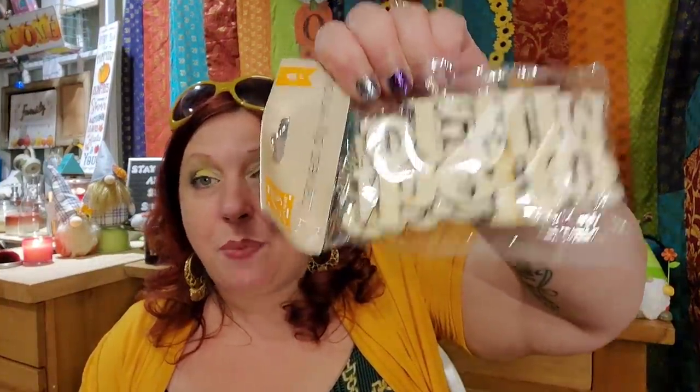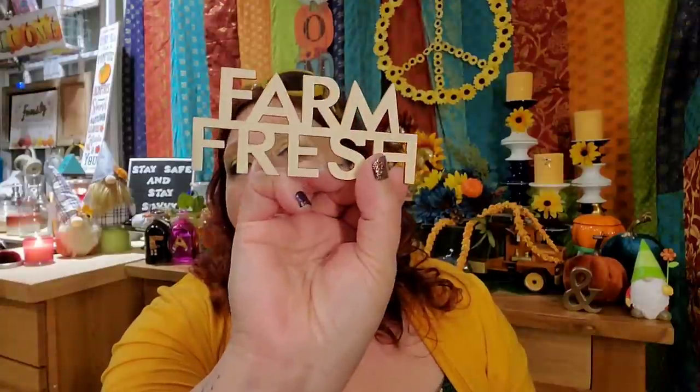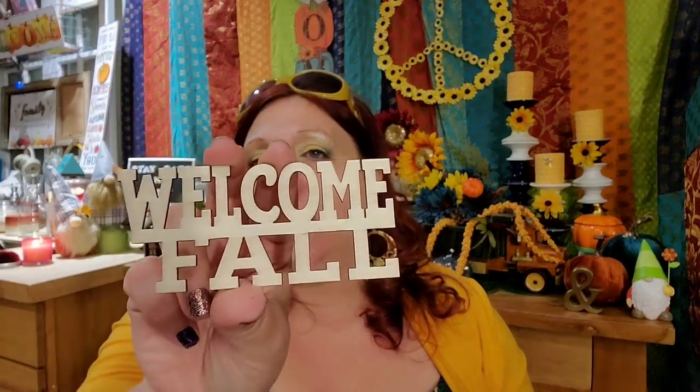I picked up these Harvest DIY words, and they're from Crafter Square. They're so cool. Have you guys really looked at what words come in? I'm sure you guys have already seen everyone in the world. You get Give Thanks. I think that it would be really cute just to put them on everyone's plate at Thanksgiving. Farm Fresh. The chargers or whatever, just put it on the plate on top of their napkin, whatever. Welcome Fall. And that's what I'm going to do with them. I just want to put them on the plates. Blessed.